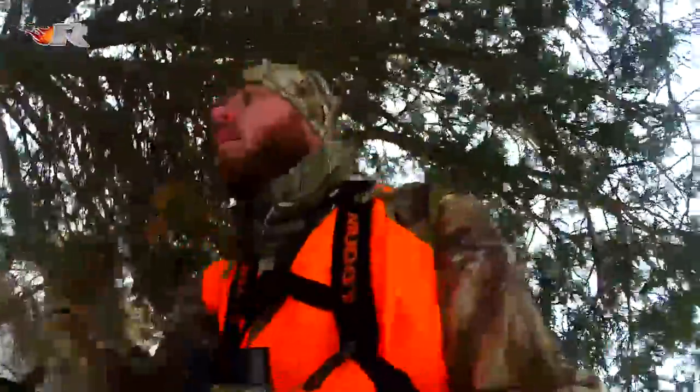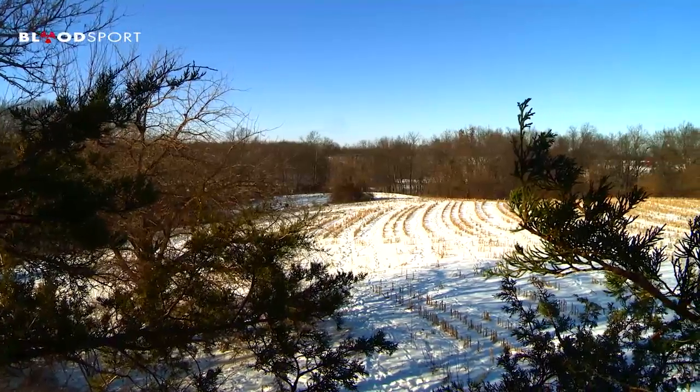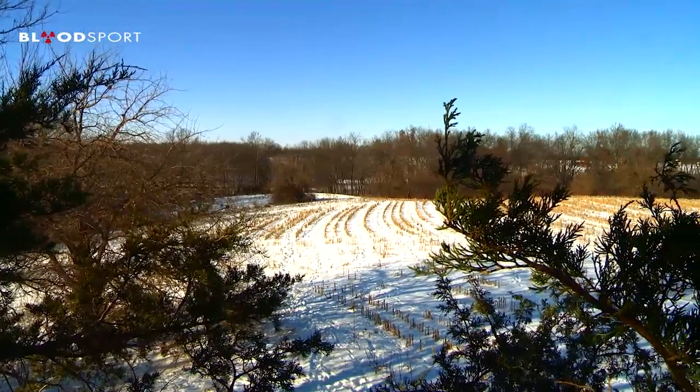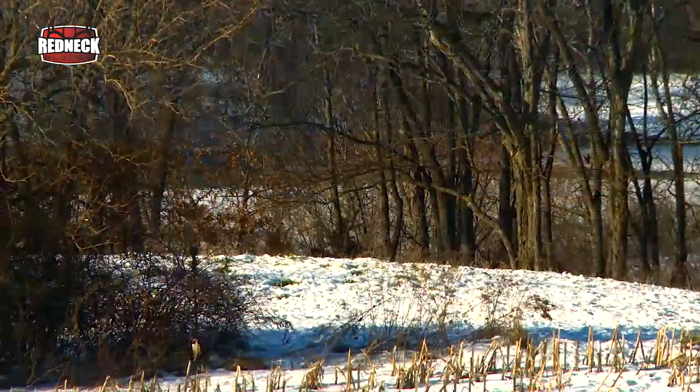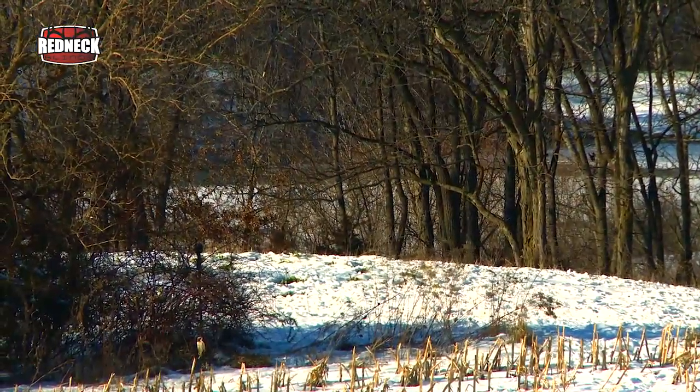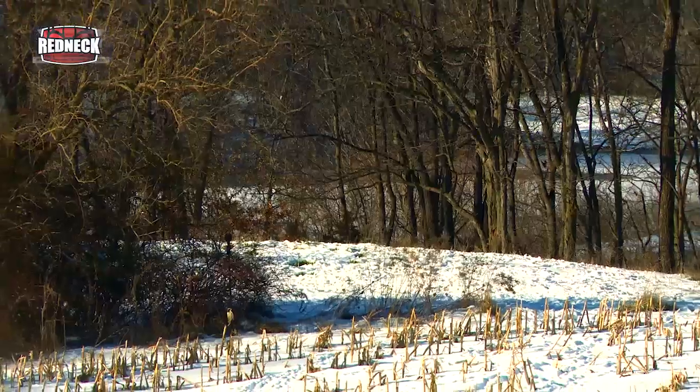Today is January 2nd, and I'm back in a stand that I actually just hung a few days ago. I'm set up in a cedar tree tonight, and the reason I hung this stand here is because I have a Big and Beastie food plot here off to the west of me, and it's only about 120 yards away from this stand.